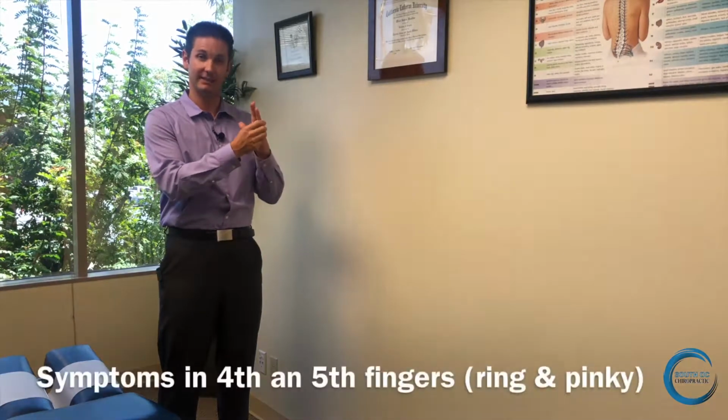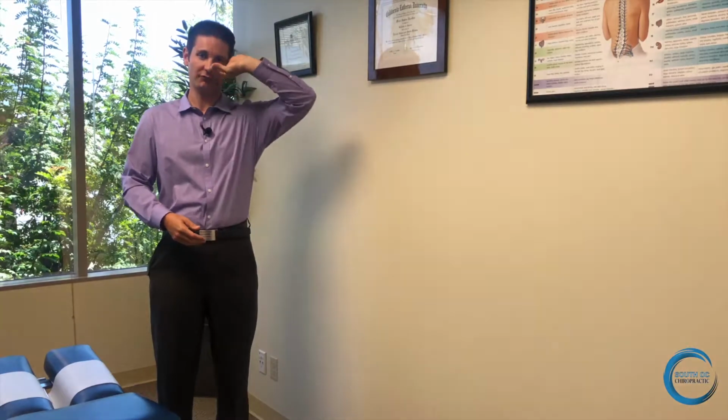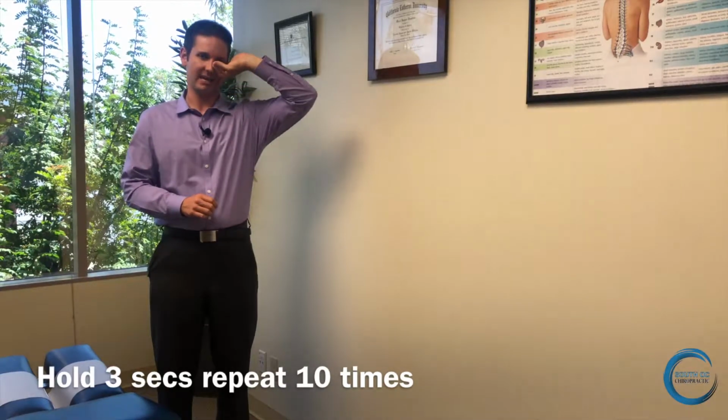There's a couple stretches you're going to want to try before you try anything else, such as medication for these types of things. The first one is if you're suffering from that numbness, weakness, or tingling in these two distal fingers, which will be the ulnar nerve distribution. You'll take your hand and make an OK sign with it. You'll put your middle finger underneath the chin. You'll flip up and try and put this circle over your eye. Hold that for 3 seconds, relax, and then repeat 10 more times.